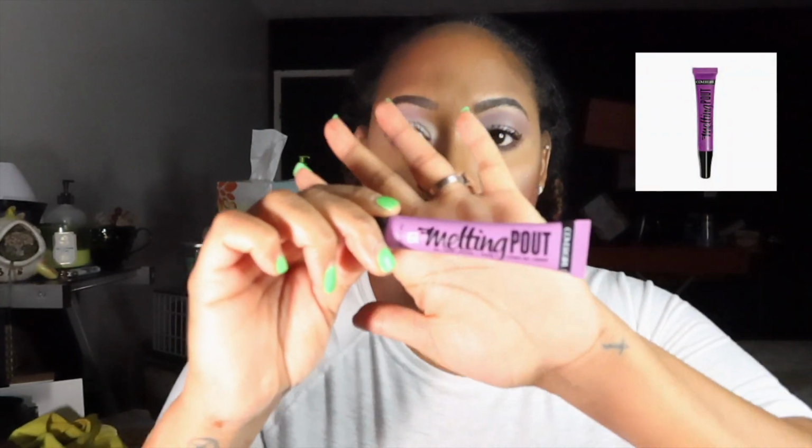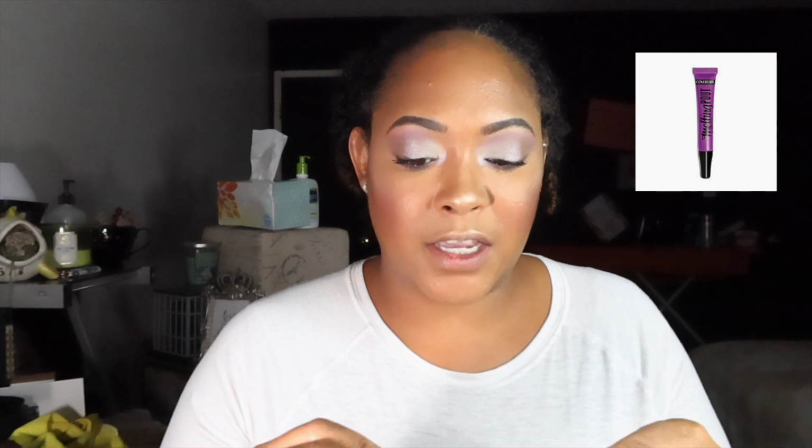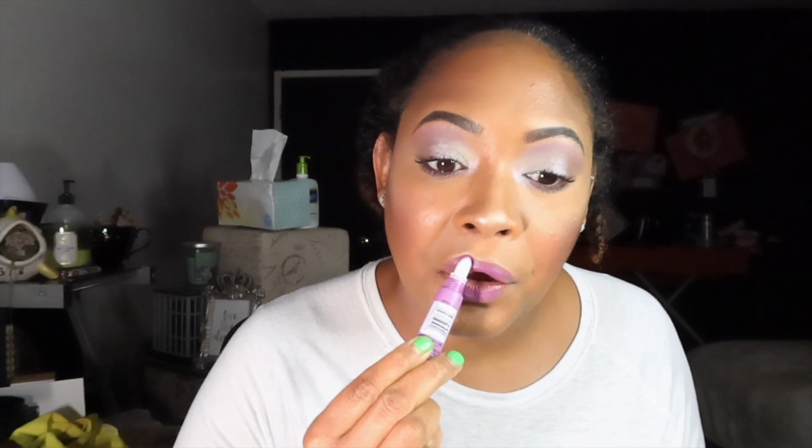So for our lips, I wanted like a purpley tone to bring out that Jada color. So I'm going to go into CoverGirl. It's Melting Pot. It's like a cream lipstick. A gel lipstick, it says. And it's kind of like that purple. We're just going to throw that on kind of in the middle. Just very purple.